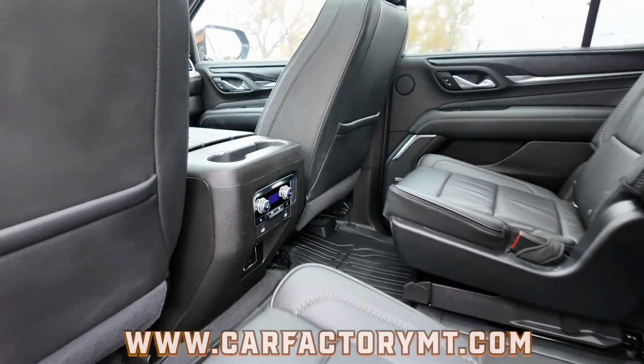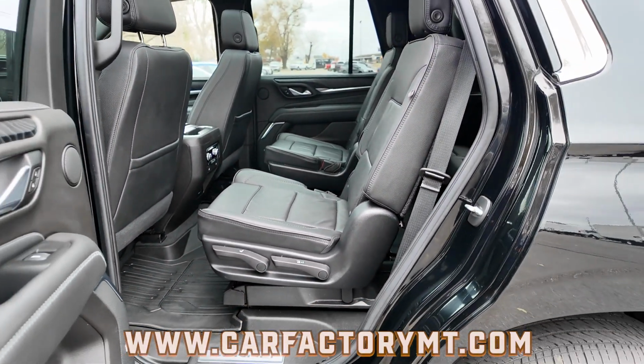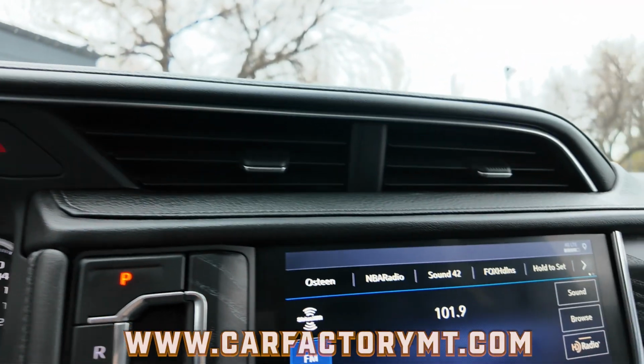Your family will love riding in this luxurious SUV, and you will have the peace of mind with all the latest safety features.